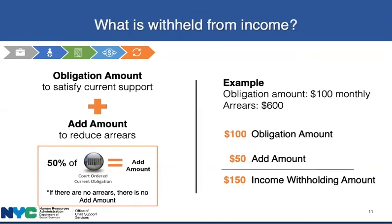There's a case that we use frequently where it took 6 months to establish the order, which is a little bit long, but it was complicated by the fact that the address was incorrect, so the NCP was not properly served initially. The additional amount, we call it the add amount to reduce arrears or retroactivity, is 50% of the obligation amount. So for example, if there's a retroactive amount of $600 and the obligation amount is $100 a month, then 50% of that $100 a month would be an additional $50, for $150 withheld from income for a period of a year, because 12 times 50 equals 600. That would wipe out the arrears as long as regular payments are being made.